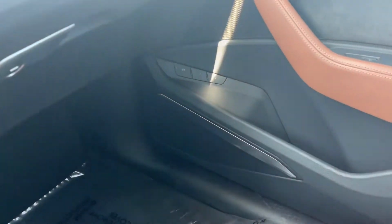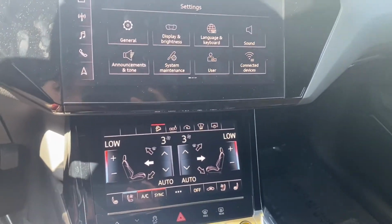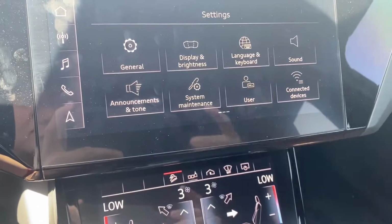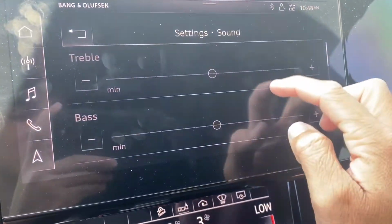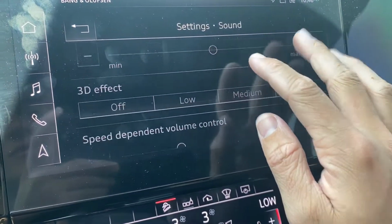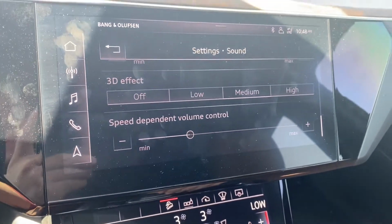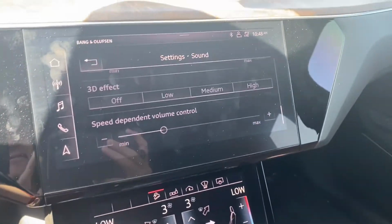A couple of the interior features, we have a premium sound system. As we saw before, the Audi e-tron comes stock with a subwoofer. So we got those settings just up here. Treble, bass, and then we have our subwoofer. We also have a 3D effect, so that's super cool. The sound is insane on the inside of this Audi.